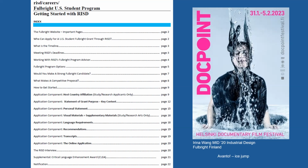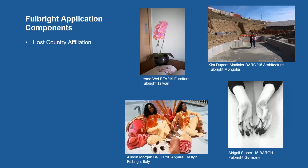The RISD Getting Started document walks you through each application component with detailed advice. Plus, it has valuable information on how to work with me, what makes you a strong candidate, what makes a competitive proposal. So what are the components?